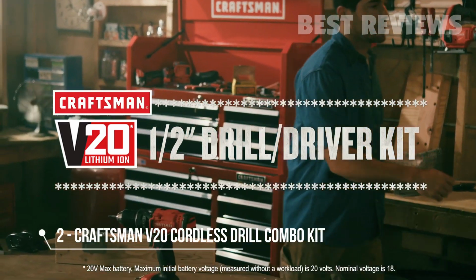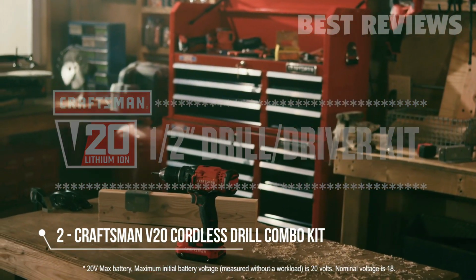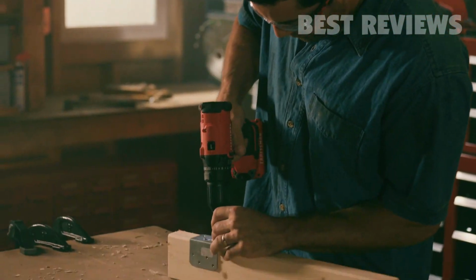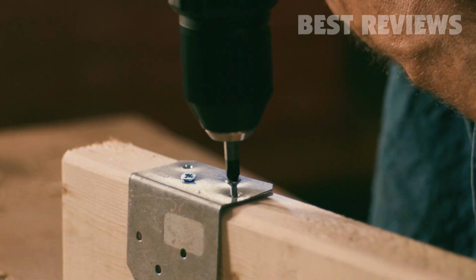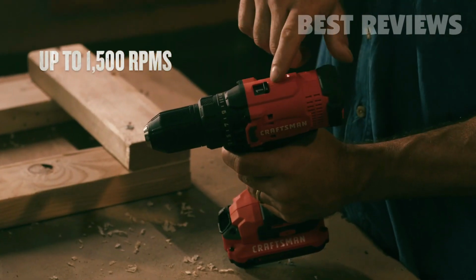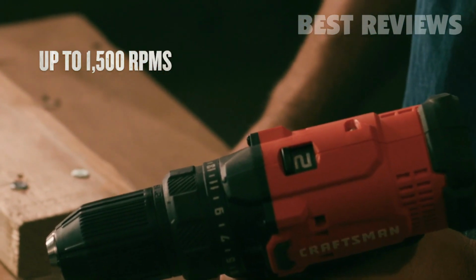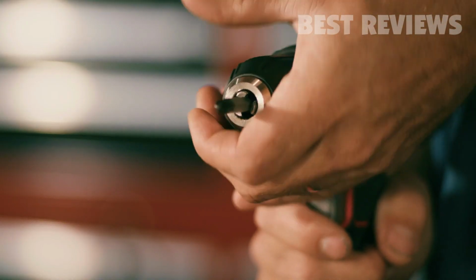Tackle tough tasks effortlessly with the Craftsman V20 20-volt max half-inch drill driver kit. The motor produces 280 unit watts out, offering plenty of power. A two-speed gearbox allows for torque control in drilling and fastening applications, while a half-inch keyless chuck makes it easy to change bits.